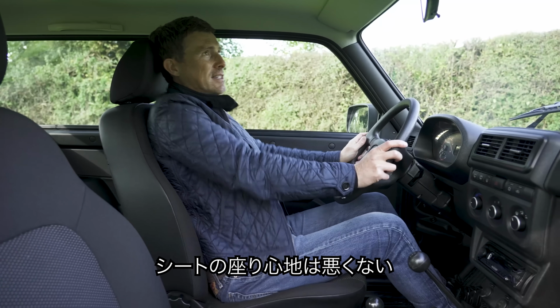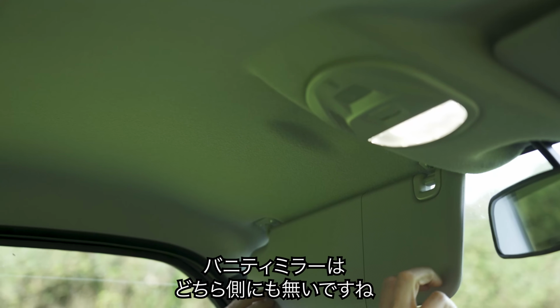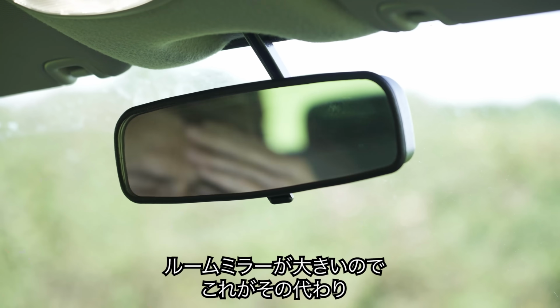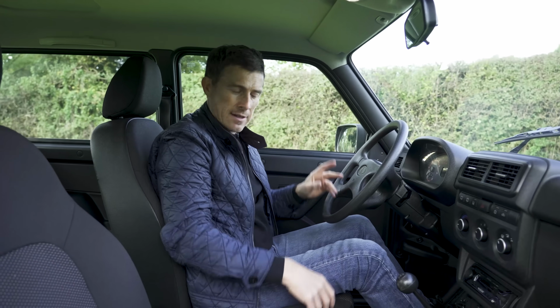Quite like the seats. Let's see if it's got a vanity mirror. I bet it hasn't. No. But a big rear view mirror, so you can just use that instead and be vain in that. Let's check out the back seats.